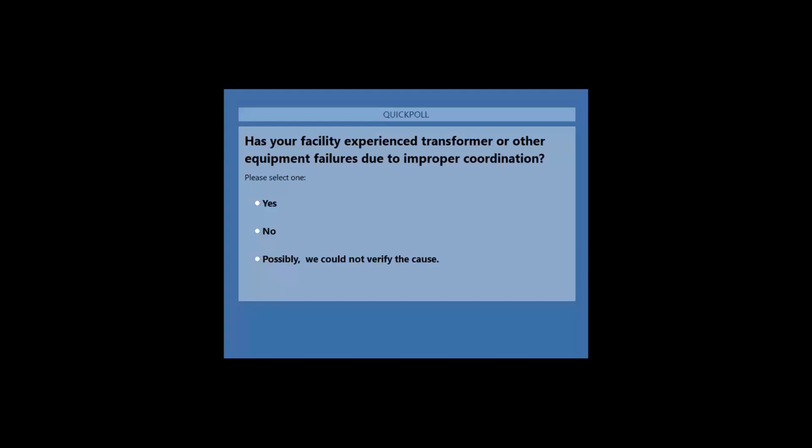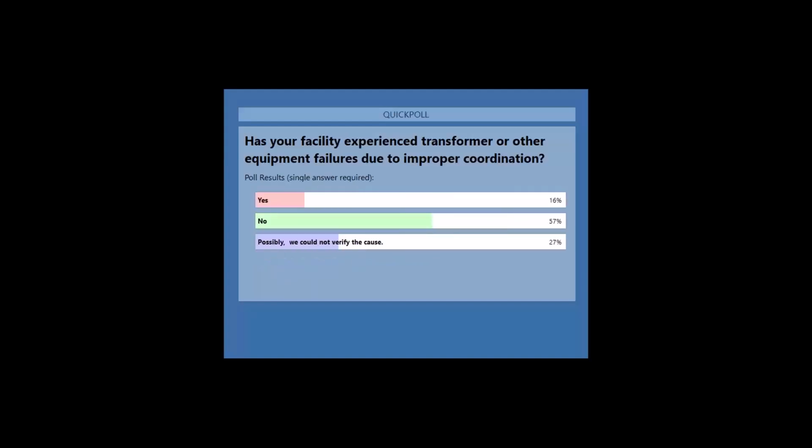So it looks like we have a quorum. Let's see how people weighed in. Okay, so a few and some maybes. Fair enough. Thank you for participating. Let's jump into the show here.